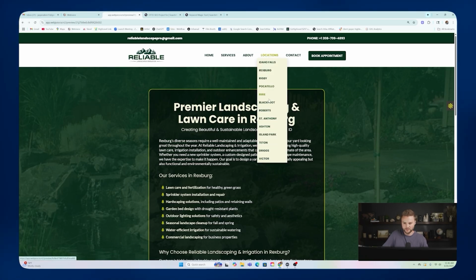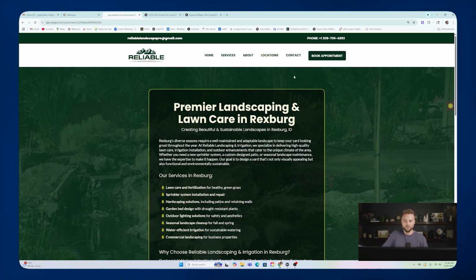And so you'll just duplicate, just like I showed you before, and just change the text on each for each different city. And now Google knows where we're located, the services that we offer, and we can start ranking in our area and for the services that our client provides for their business.